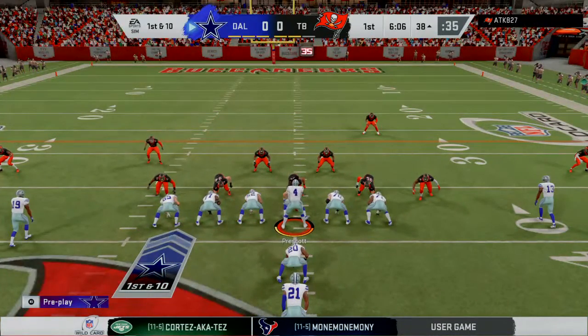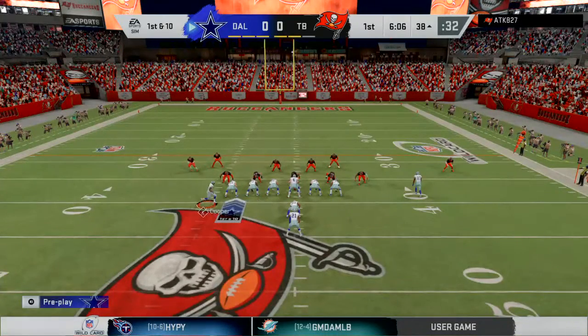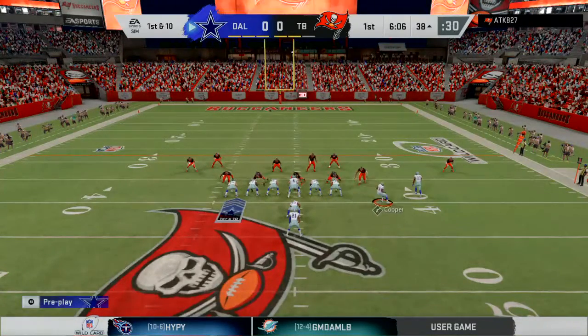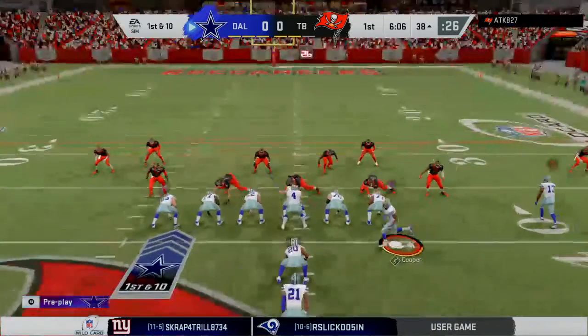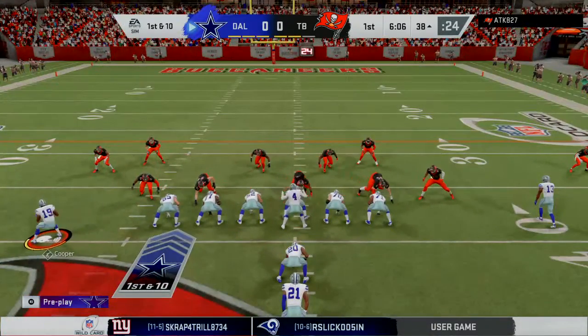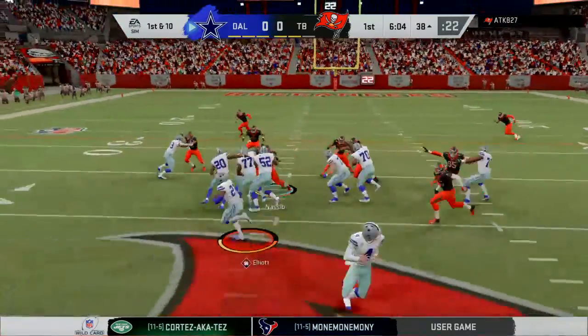Get that ball, D. Get that ball. 49. Check. Mike, under. What do you think? Get the ball right here. Let's go. Alert 3. Elliott.